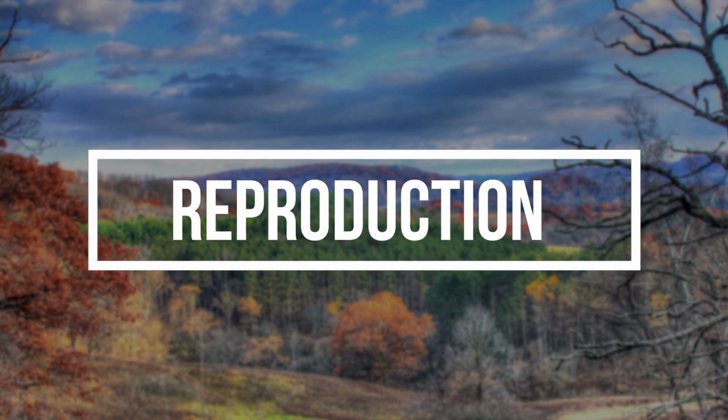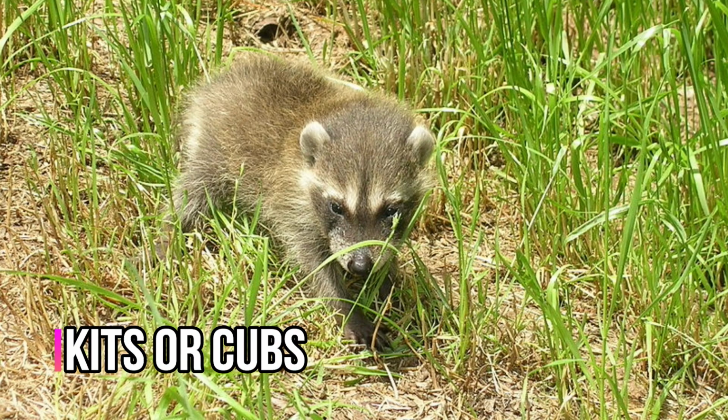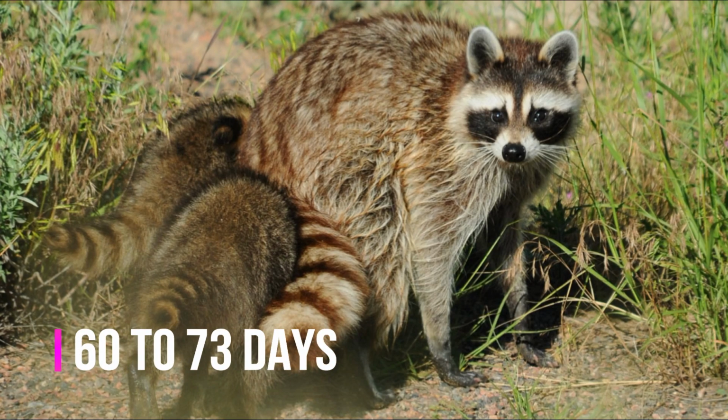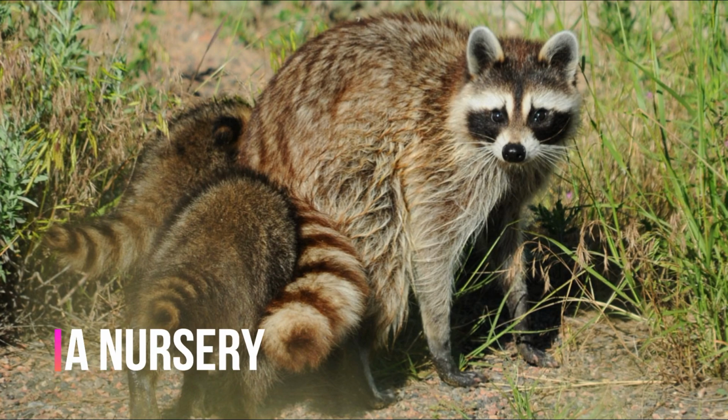Reproduction. Baby raccoons are called kits or cubs and are usually born in the early summer. Females have 1 to 7 offspring after a gestation period of 60 to 73 days. As a group, a mother and her baby raccoons are called a nursery.